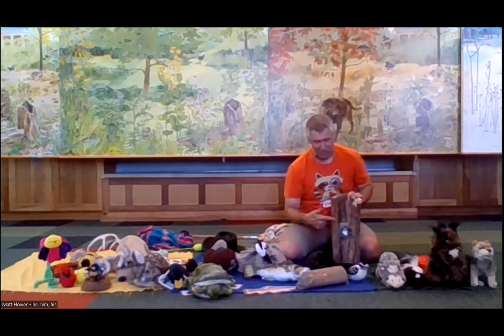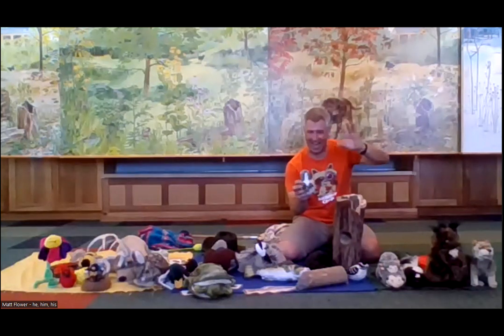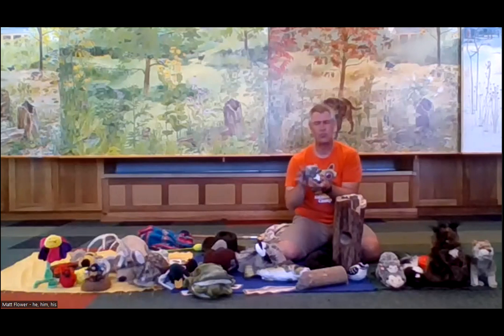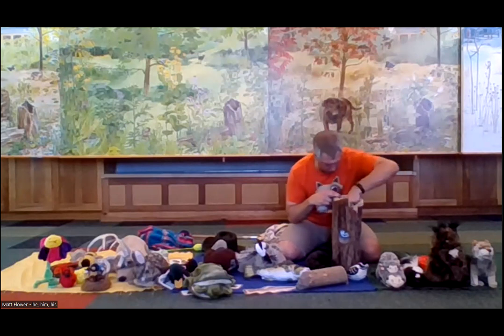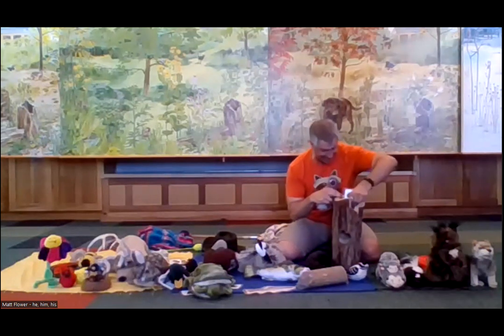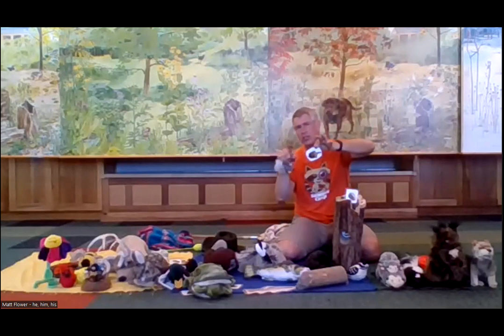Who else? Oh, look, it's our friend the squirrel. Everybody say hi, Samantha. Hi. Oh, yeah. Squirrels love acorns. Do you have any acorns in here? Oh, let's see here. Oh, there's a sunflower. Oh, here's an acorn. I love laminating real pictures of seed and different foods.